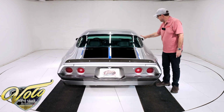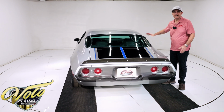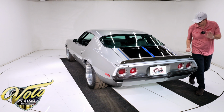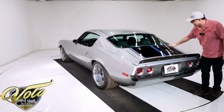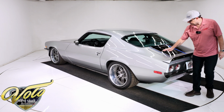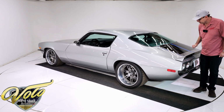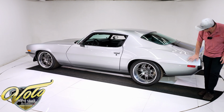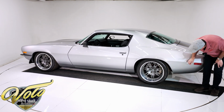A lot of times these sail panels can be a problem, especially on a car with power. It twists, but this has a lot of extra supports in it, which we'll talk more about. Again, the color scheme, very unique. I think it's outstanding. There's a silver, gray, blue, black, all the metal flakes laid out evenly. It is all smooth, glossy. I don't see any cracking.